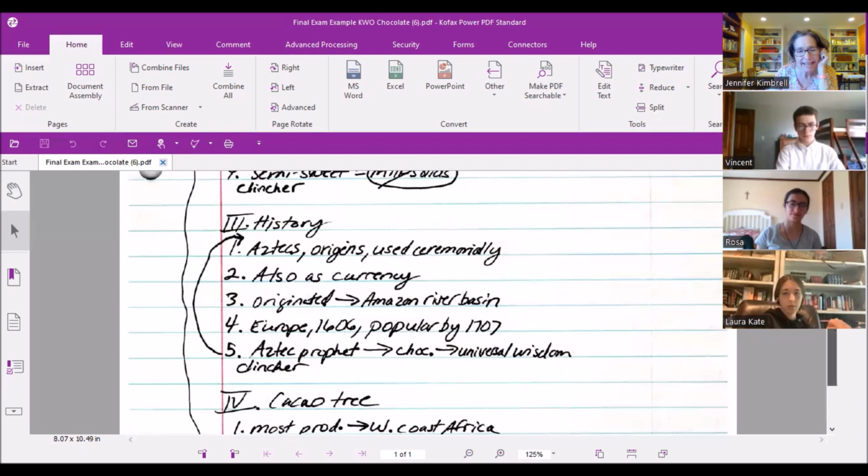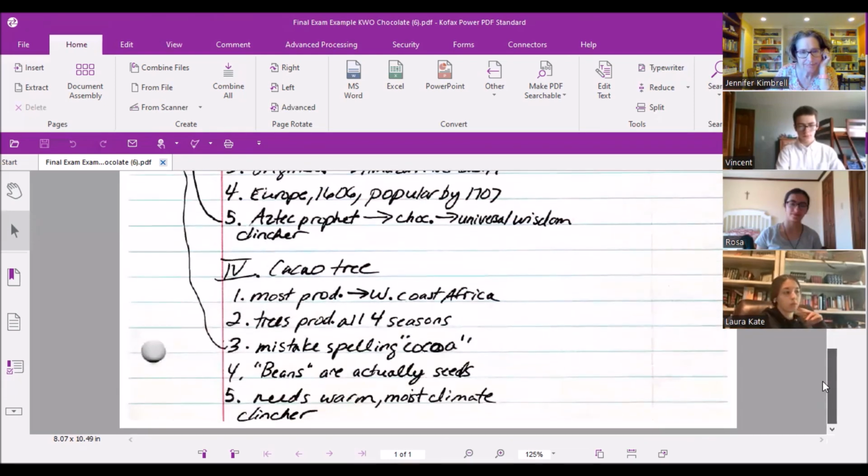Okay, my next one was the cacao tree. And let's look at the article on the cacao tree. The cacao tree produces the seeds or cacao beans from which all chocolate is made. These trees flourish in the warm, moist climate. They live within an area about 20 degrees latitude. Most of the world's cacao beans come from the west coast of Africa. Brazil is the largest cacao bean producer in the Western Hemisphere.